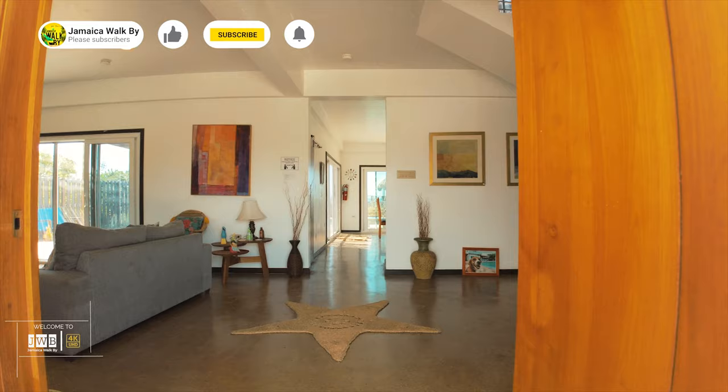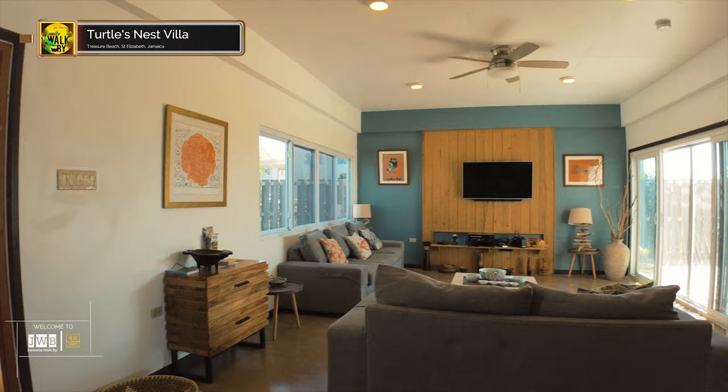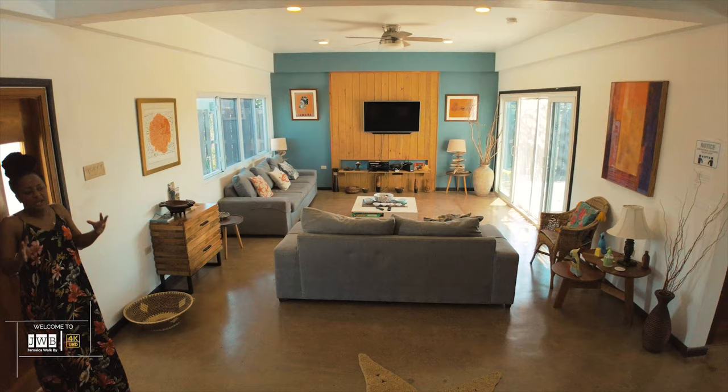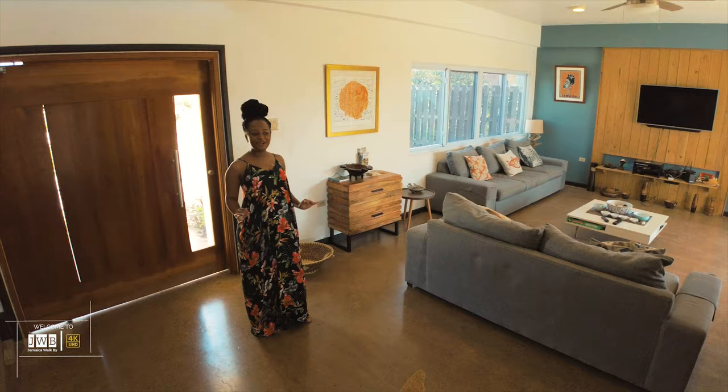Are you sold already? I was sold from the time I reached the entrance door. So as the name suggests, Turtle's Nest Villa, you're gonna realize as we go through the tour that the owners strategically painted and decorated the villa basically to mimic marine and wildlife. So you will see a lot of fish, turtles. It gives a sophisticated yet naturalistic feel, very homey. It's like a super upgraded version of your home. So once you're here, you feel so much at home.